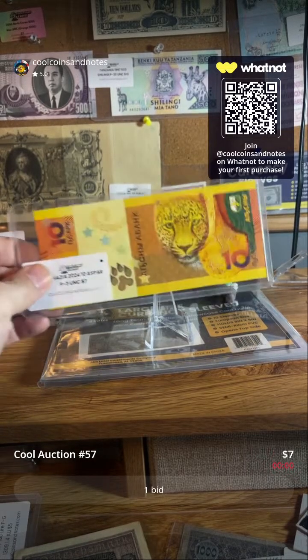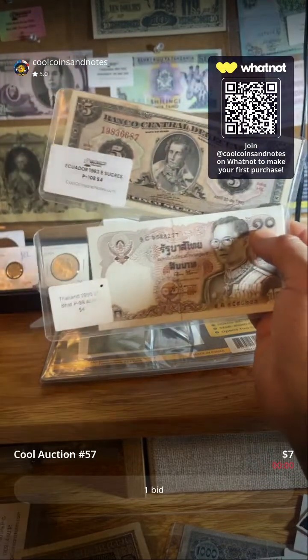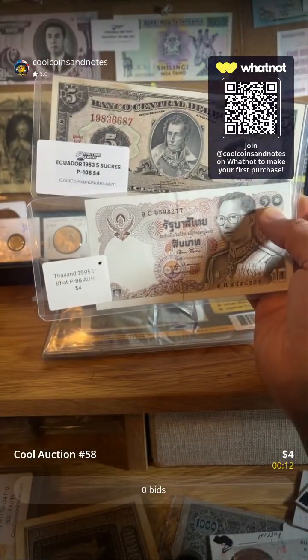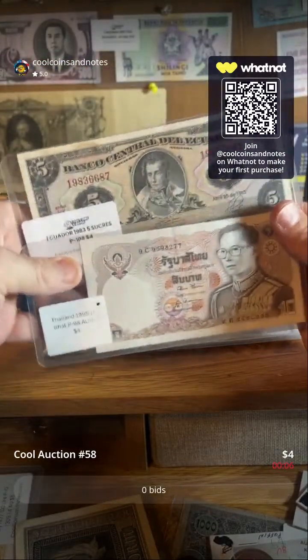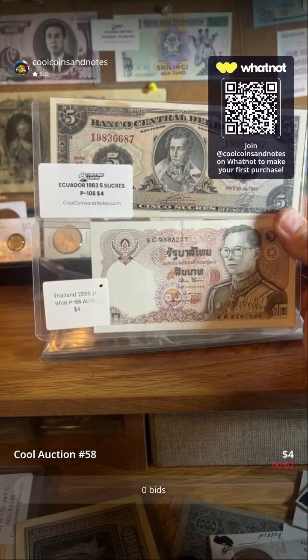All right, James takes it. Enjoy. Cool note. All right, next up, I'm going to keep running some of these for y'all. Here is a Thailand King Rama 9, 10 baht. Here's an 83, 5 Sucres, Ecuador, American Banknote Company. You got a lot of 2 notes, Ecuador and Thailand.